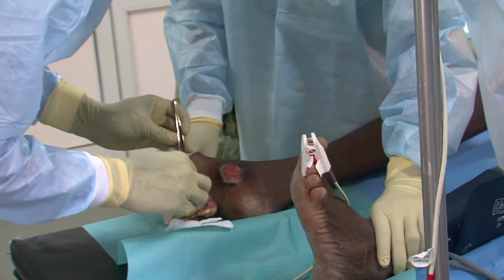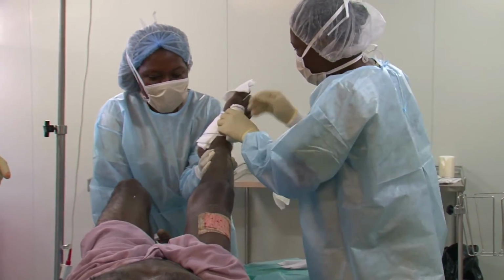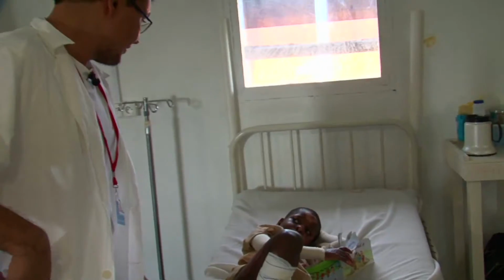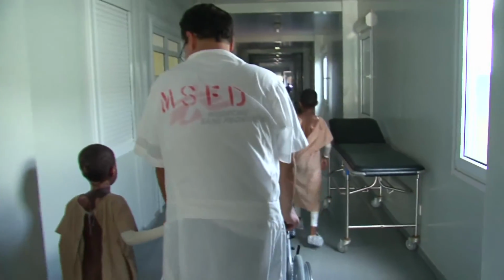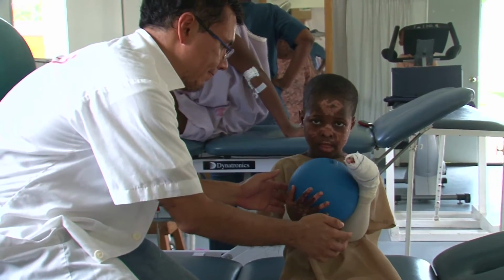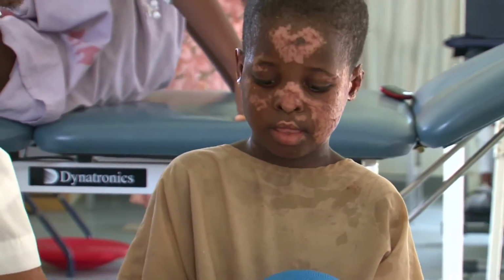Changing dressings regularly, avoiding infection at all cost, and performing skin grafts when they are needed. This is the primary care we provide to our burn patients. Then the physiotherapist Michael steps in to help limit the after effects of the burns as much as he can. These sessions also offer children a short break from the unit.